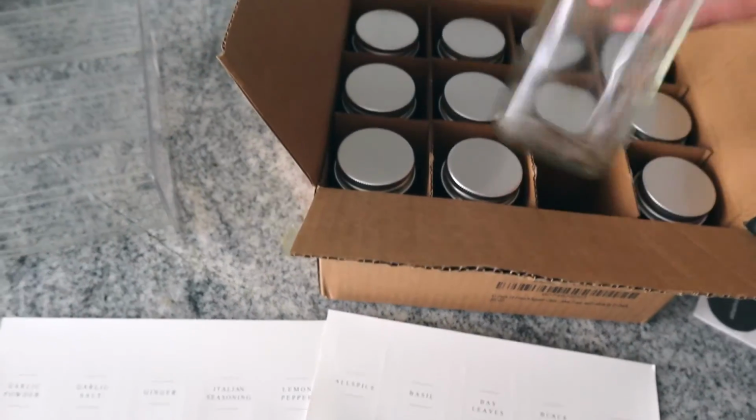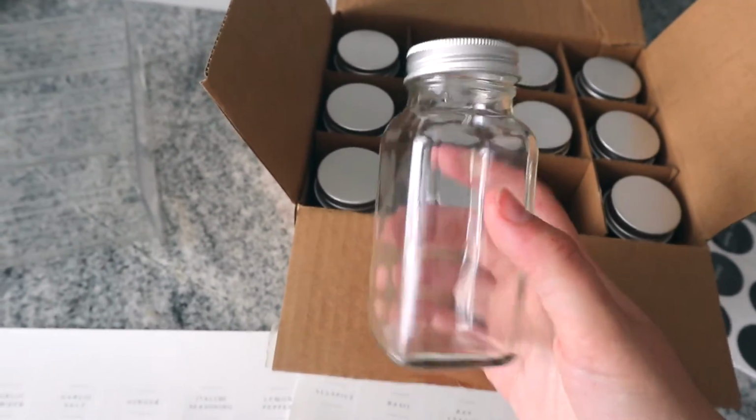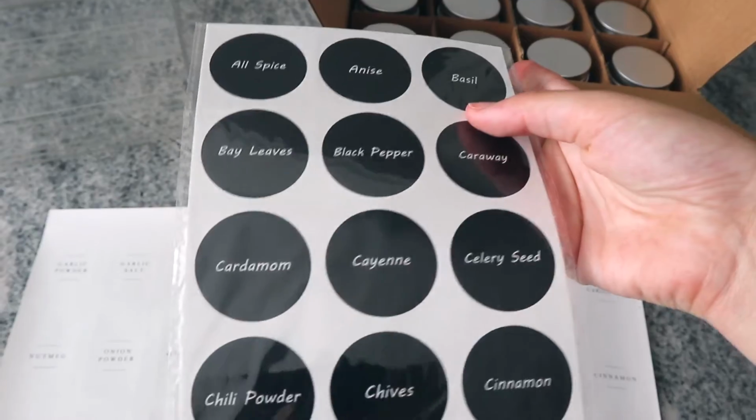And then I ordered these same little spice jars on Amazon. They just look like this. I think they're so cute. So they look like this. These labels to put on top, which I might do. And then I just bought a clear spice rack off of Amazon that'll fit in there.